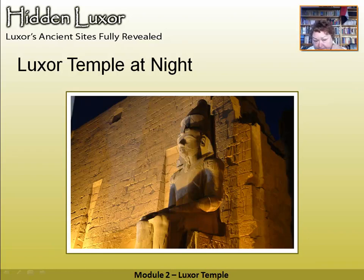This is the front of the first pylon, and it's got details from the Battle of Kadesh. And you can see the horse right in the middle of the picture there. So very well worth visiting the temple at night and at daytime. In fact, the cool thing would be to visit it about half an hour before sunset and see it in daylight, see the sun setting through the columns, and then see it at night. Because the sun sets very, very quickly here, so that wouldn't make it a long visit.